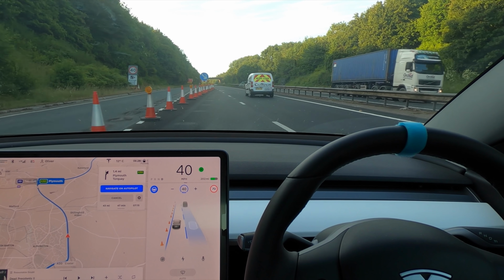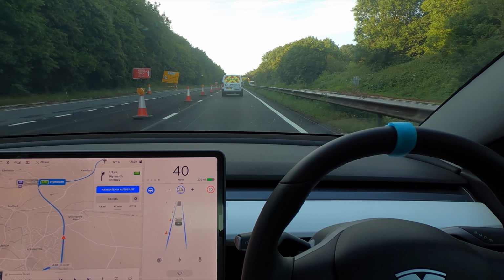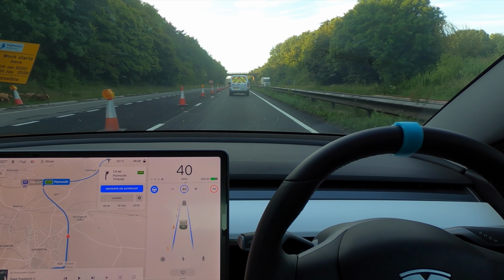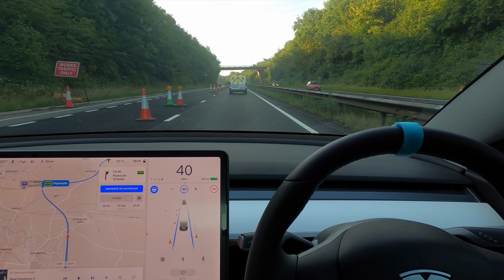Yeah, it's doing it. It's done it. That was so good. Well done, car. Well done, Oreo. That was really impressive. We've got one more turn off in 1.3 miles, so we'll do that one as well.